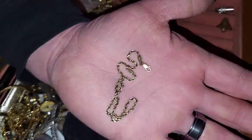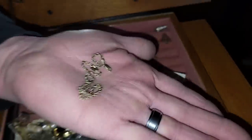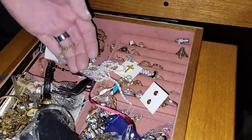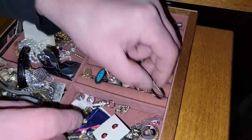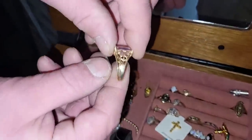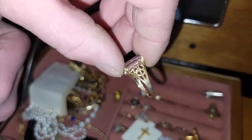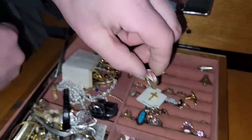Right here. That's gold. Yeah, you see it right there. 10 karat or 14? 14 maybe. So, gold bracelet. And then look at these rings. I mean, let's see, costume. Let's see. It is marked 10 karat. 10 karat gold ring. 10 karat gold ring.